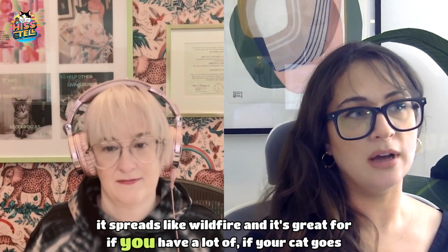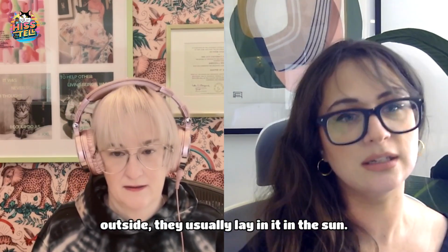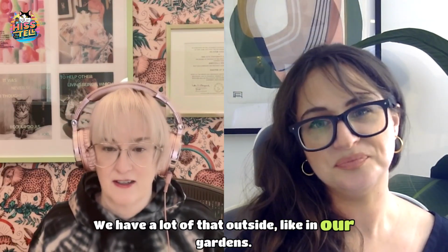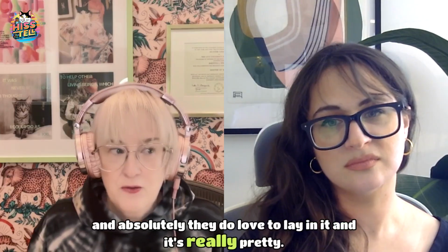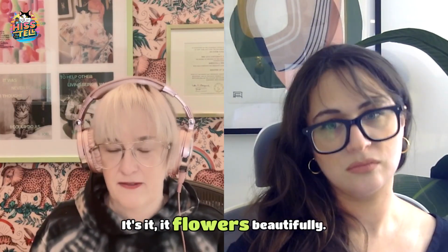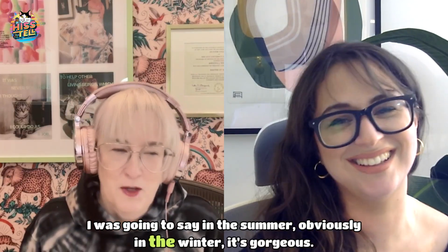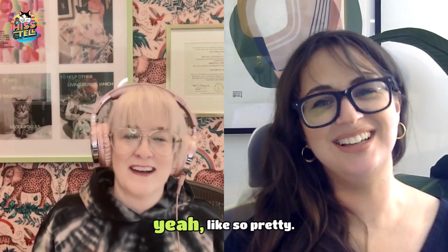it spreads like wildfire, and it's great if your cat goes outside, they usually lay in it in the sun. Yeah, we have a lot of that outside in our gardens, and absolutely they do love to lay in it, and it's really pretty. It has really nice purple flowers. It flowers beautifully in the summer, obviously. In the winter, it's gorgeous, covered in snow. Yeah, it looks so pretty.